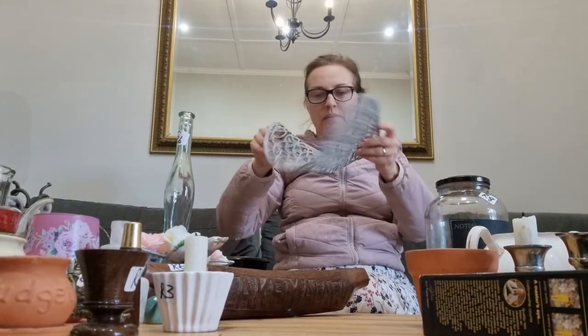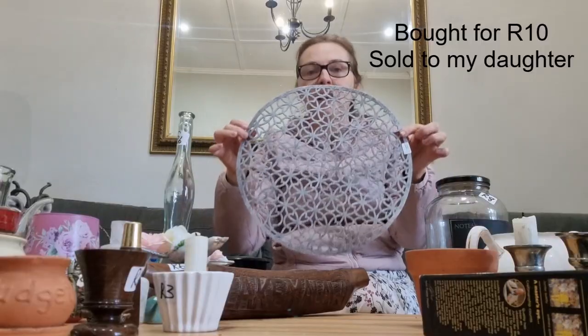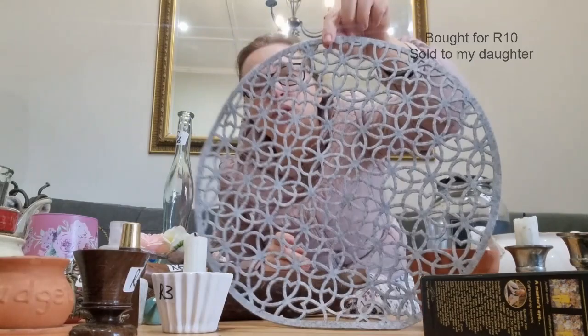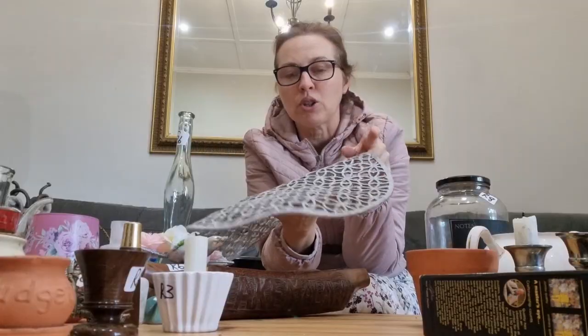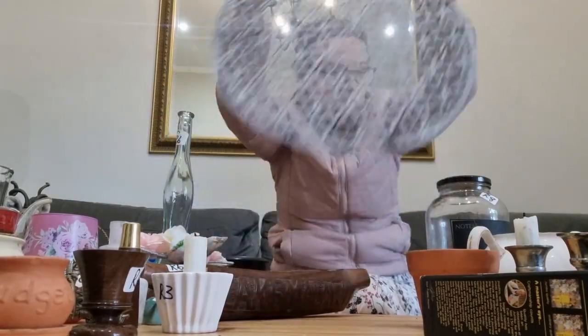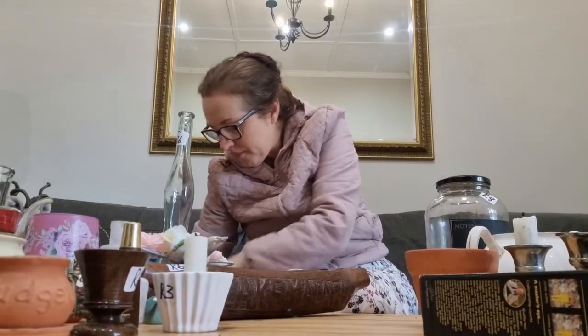And then there was only one of that. But I love the design and the color. It's grey. You can always put it at the bottom of your tray or on top of a coffee table. And that was 10 rand for that.